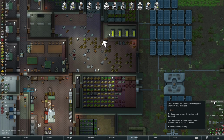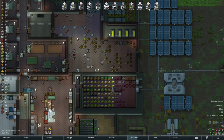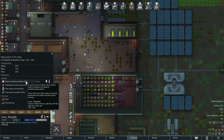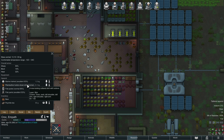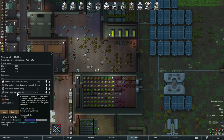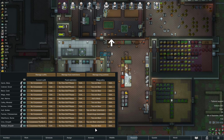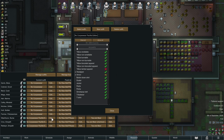Somebody is wearing tattered clothing. Colonists are wearing tattered clothes, which is making them sad. Croc. Okay, Croc, what have we got going on here? Why are you sad about this? An excellent marine helmet. That's 65. Oh, it's your excellent quality flak pants. Are you not supposed to take them off? Hang on. What's going on here? Have I done this wrong? Where's the no corpse wear pacifist edition thing? Are you not supposed to take some of these things off? Is that not what happens?